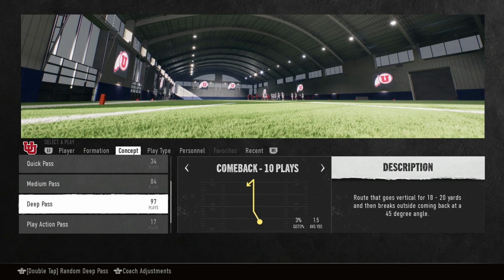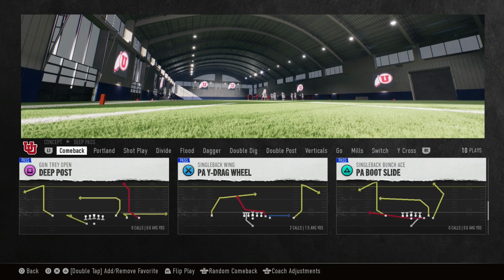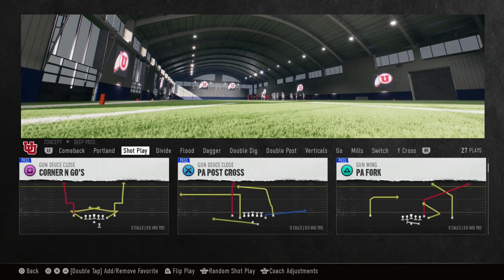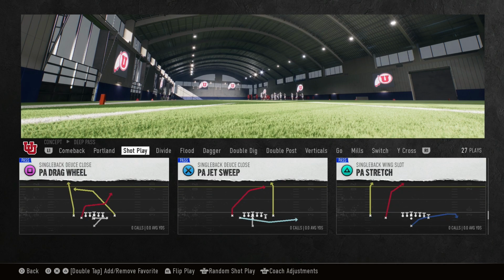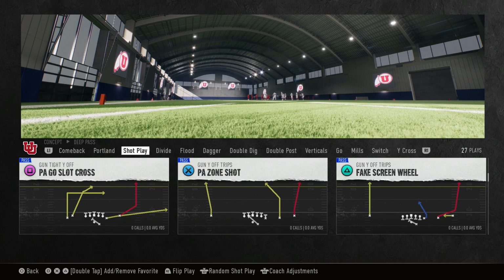Let's talk about the deep pass. We got plenty of it in here. 10 comebacks, pretty much any type of comeback route, that play is going to be dumped here. You got 6 Portlands. You got 27 shot plays. 27. Now, shot plays are pretty popular in this game for pretty much any type of playbook or style, but 27 is really high. I'll just go ahead and tell you that's a lot.